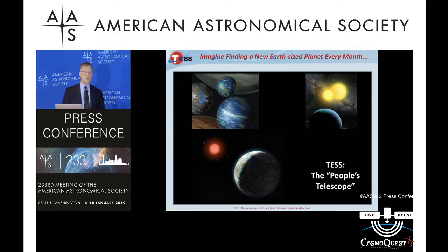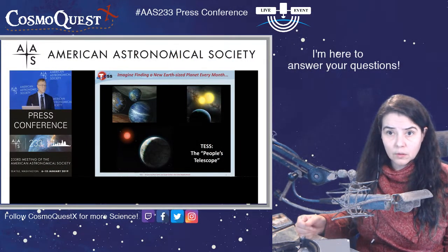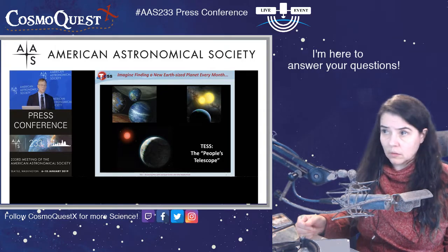But it's also critically important to astronomers because for all of the work that's coming up, especially for the Webb telescope, we need to know the properties of the planets that are in the solar neighborhood, because they're going to be the very best targets for Webb and also the missions that are yet to come.